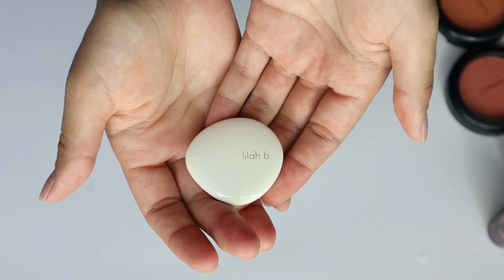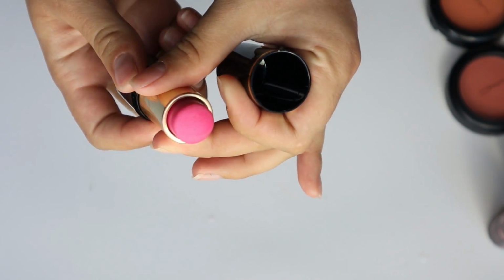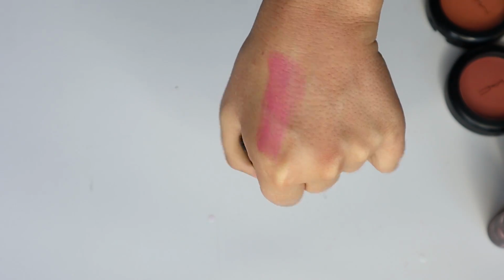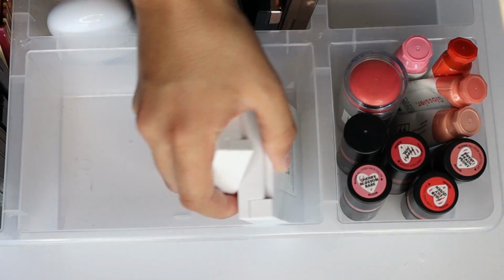It's so beautiful. And lastly, I have this Lancome in Rose Lala 208. Oh my gosh, that is bright. That gives me very grandma vibes. I don't know. I'm going to be getting rid of it. I don't like that. I condensed my blushes so much. I'm so proud of myself.